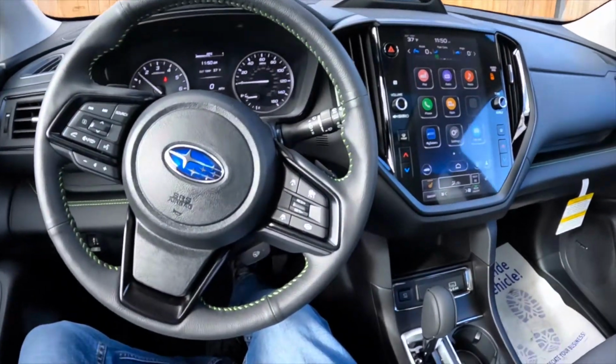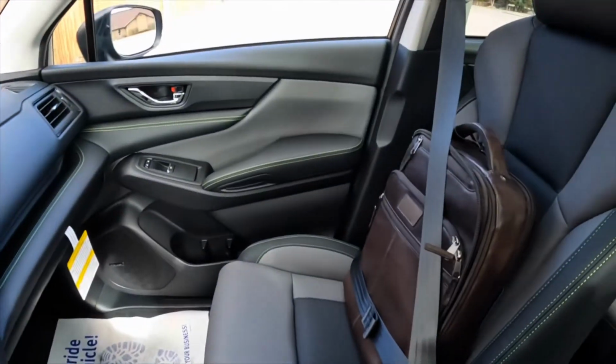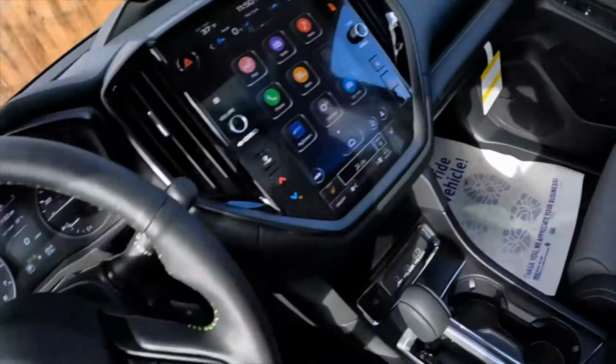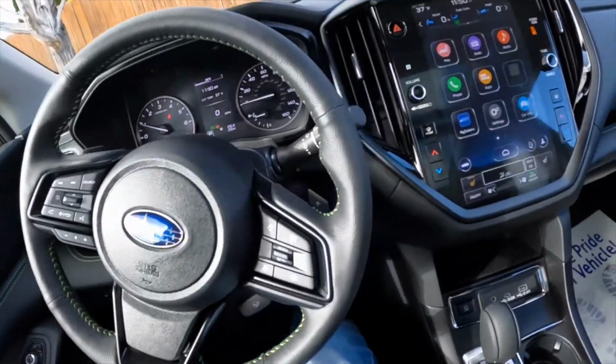The seats are fairly comfortable. They're bolstered well enough that they're going to hold a lot of people in place, but not so aggressive that it's going to leave you uncomfortable. Otherwise, let's turn it off. Let's hop to the second row.